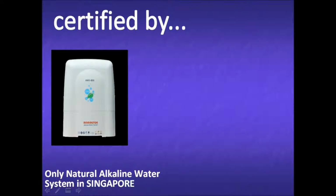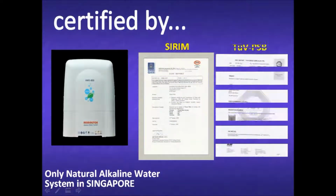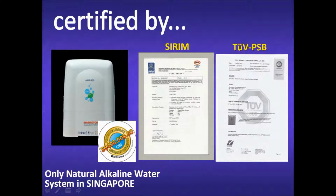When our system is certified by CIRIM and TUV-PSB, you can be assured of its quality and safety. Furthermore, this product carries an international product liability of 400,000 Sing dollars.